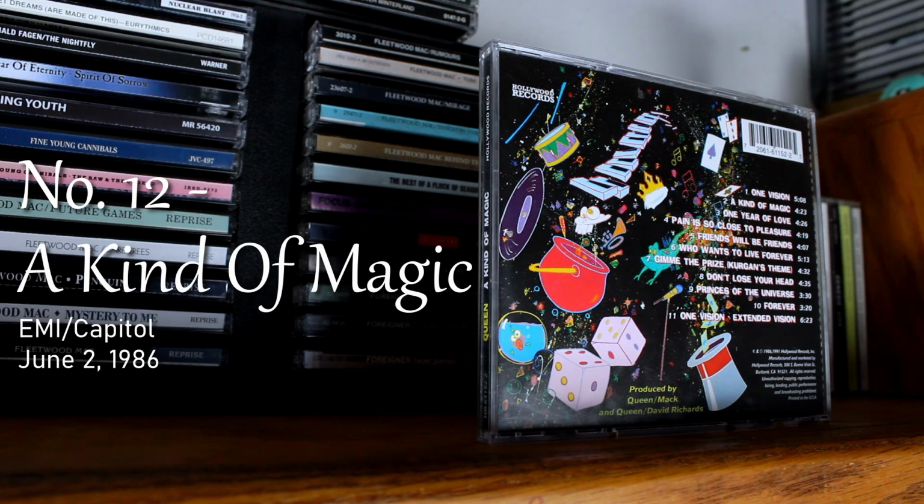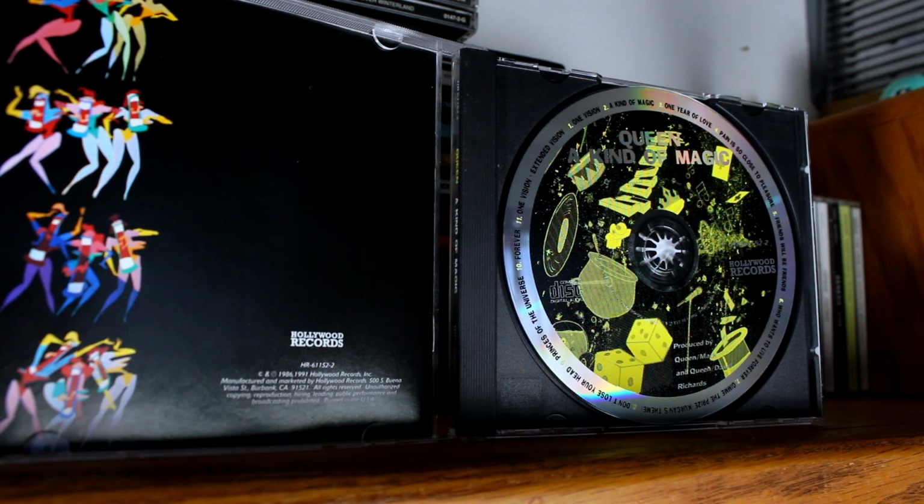Magic, Who Wants to Live Forever, and I really like the ballad One Year of Love. I think that's a great ballad. As you know, I'm a sucker for ballads. And the standalone songs are pretty good as well. You have One Vision. I think it's a pretty strong album. Not one of their absolute best, but I enjoy it for what it is. And here we have another 1991 remaster.